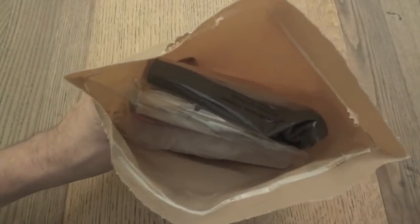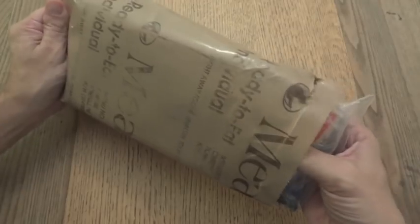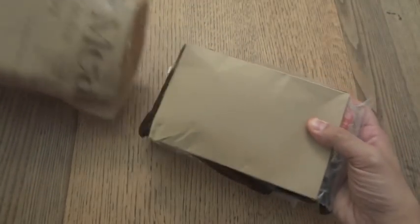I'll turn it back now. No smell coming off of it, just smells like plastic. That's a great sign. A lot of times when these are stored like in a barn, they'll have an old musty kind of smell to it. I don't know, somehow it permeates through the bag.